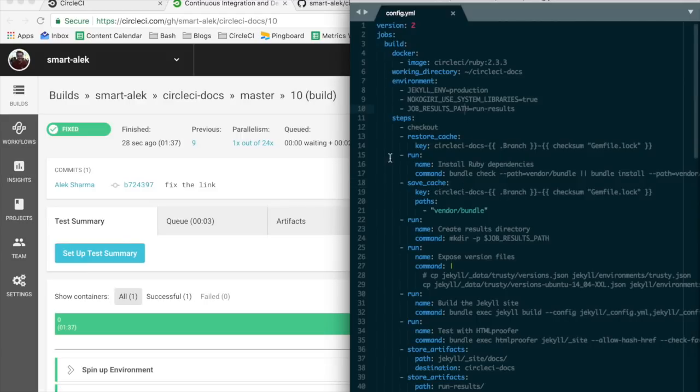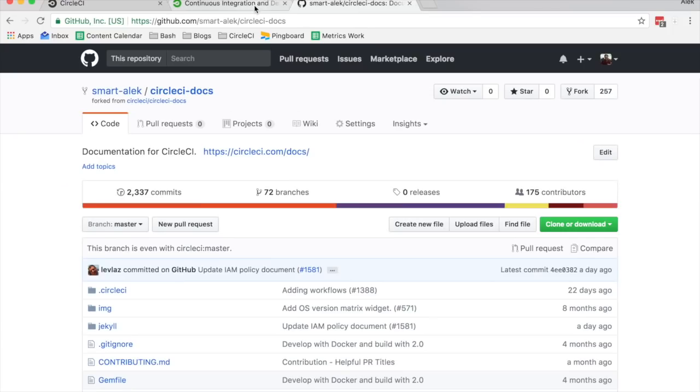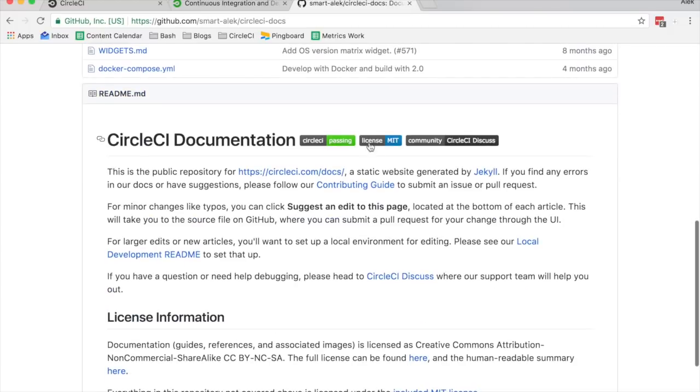But that's another video for another day, and I hope this gave you kind of a good impression of what it's like to actually be using CircleCI along with GitHub. They work very nicely together. And what you can actually do is get really cool buttons like this, cool integrations like this.